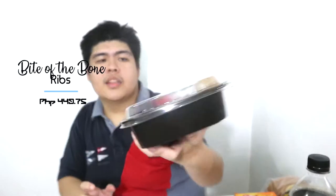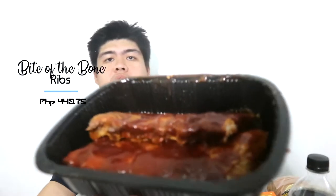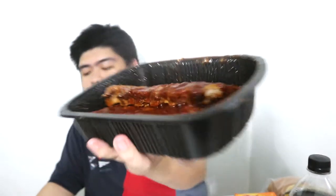Actually, yung tapon siya. Hindi man tapon na tapon. This is yung bite of the bone na rib. So ito siya. Tikman lang natin. Yung fairness, malambot siya. And medyo may lasa naman na yung loob. So I think it's okay. Though, baka siguro sana nagbibigyan ako ng barbecue. So, mas okay sa akin yung barbecue na flavor ng rib. Anyway.